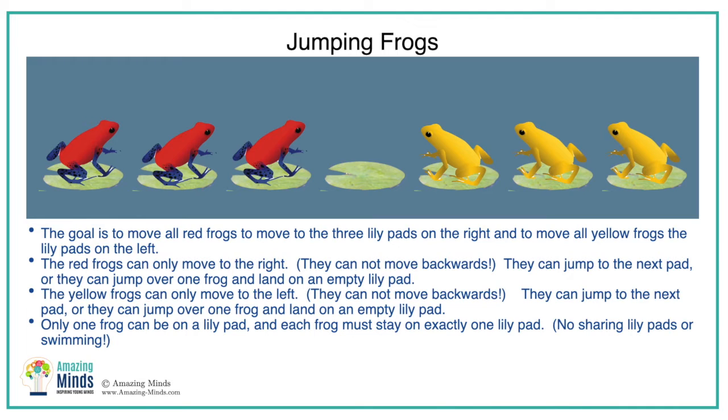The goal is to move all of the red frogs to the right-hand side and all of the yellow frogs to the left-hand side. Frogs can only move forward, only one frog on each lily pad at a time, and no swimming. Now, frogs can only move two ways. They can jump to the next lily pad if it's empty, or they can jump over one frog to land on an empty lily pad, but they cannot jump over two frogs. Okay, pretty basic rules.